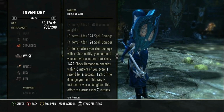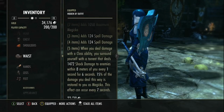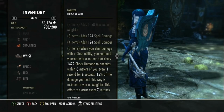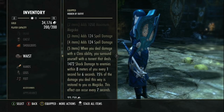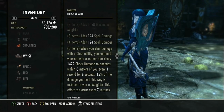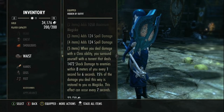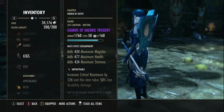But then the 5 piece, when you deal damage with a class ability, you surround yourself with a torrent that deals 1472 shock damage to enemies within 8 meters of you every 1 second for 6 seconds. So it's okay damage. It hits up to 6 people. 15% of the damage you deal this way is restored to you as magicka. This effect can occur every 7 seconds. So there are better damage sets to run. Like you could run Icy Conjurer, you could run other burstier proc sets here. I like Overwhelming Surge for 1vx because it hits up to 6 people, and it also returns a lot of magicka. So if you're fighting outnumbered, you're going to get a nice magicka return. It's invaluable for me in that situation. So you obviously can adjust things here, but I like Overwhelming for that reason.